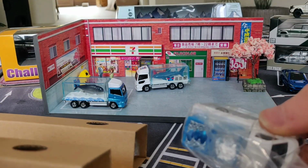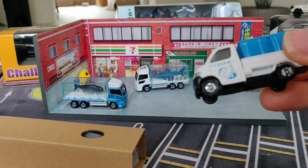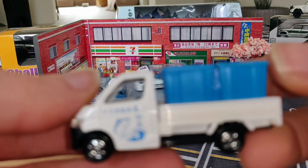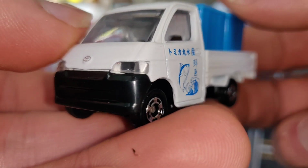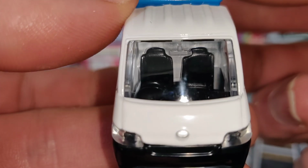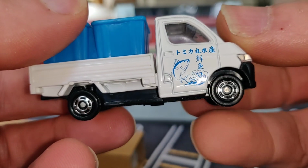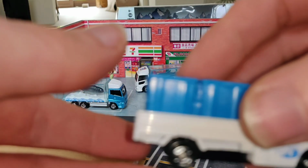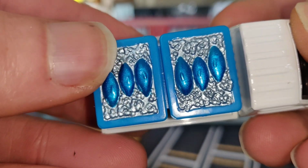Okay, now let's take a look at this one over here. Nice painting here on the side. Got lanced headlights. Here we do have an interior. Same wheels as the ones on the truck. And it rolls really well. Here we got something that probably looks like a fish with some eyes around, I guess.